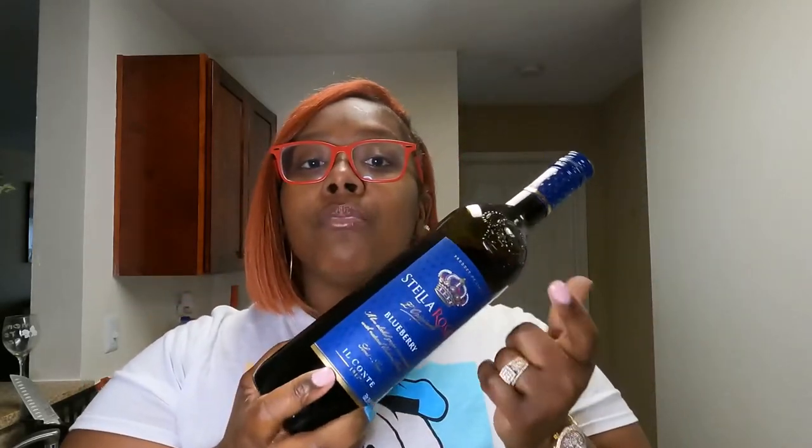Now, this blueberry wine, let me tell y'all what I'm going to do with this. I'm going to add some Hennessy in this because y'all know how y'all take the Stella Rosa and y'all put that with the Hennessy. I'm going to take this blueberry wine and add some Hennessy to it. And if y'all haven't checked out my video where I made the blueberry Hennessy, now I can just pour this and mix it with the Hennessy. And boom, you got your blueberry Hennessy.